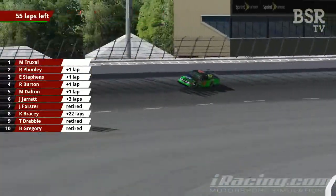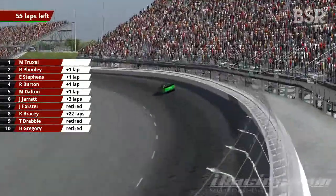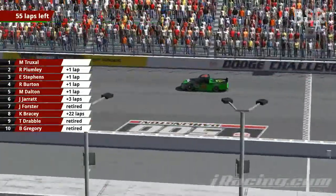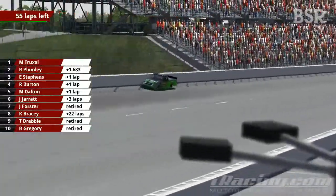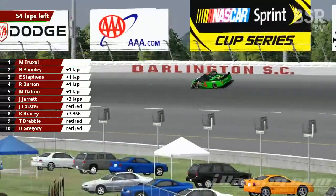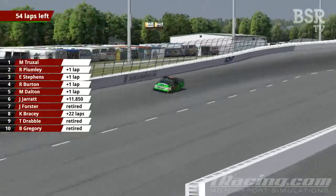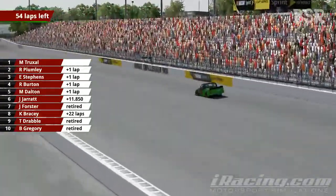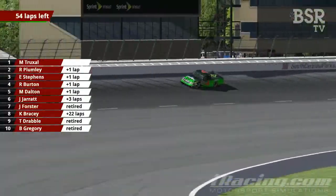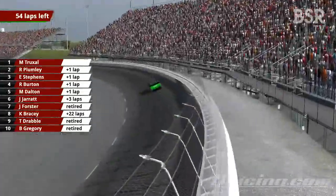So that should even itself out with the next round of pit stops, hopefully, because he hasn't been in, has he, Tom? No, he has not. So that's why he's a lap up on everybody else. Dalton is down to 5th after that pit stop, and excuse me, we've only got 7 cars out there on track, as you can see. Bracey is 22 laps down, according to this, a long way down. Forster's position is going to drop, so Bracey will pick up that 7th position.